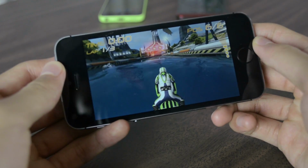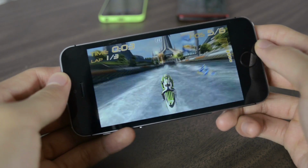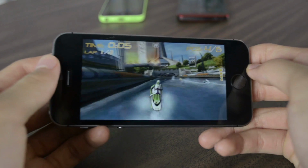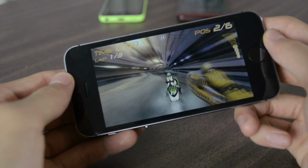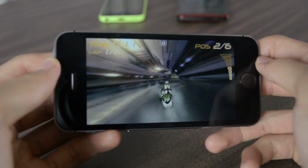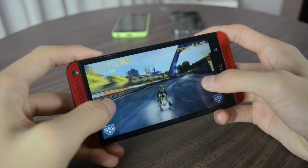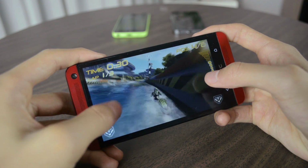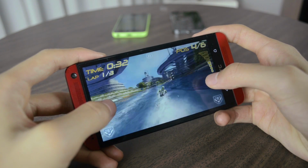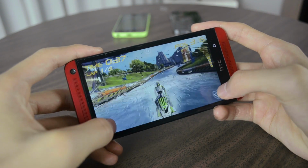Alright, now let's do a gaming test or a gaming comparison between all three devices. I have to say that I cannot tell a really big difference between all three devices because they're all really high-end, really high specs, so it should run almost all games very smoothly without any lag or dropped frame rates. One thing I do admit is that I enjoy playing games on the HTC One because of the bigger screen. Just your personal preference if you like smaller screens or bigger screens.